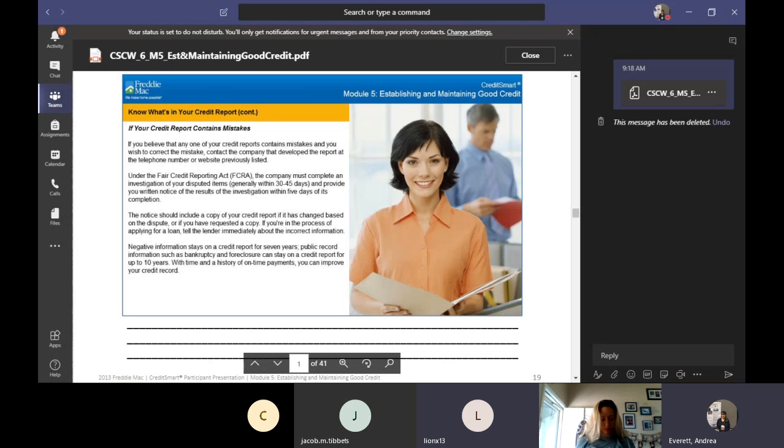What would happen if they went past the 5 or however many days you said? I mean, you can report them as well. If they're not giving you your information in a timely manner, you can report that. I would have to get back to you on where you can report that if you want that information, but that can be reported. Okay.